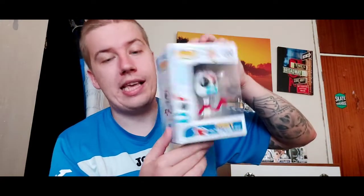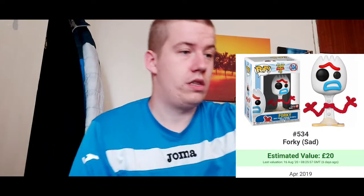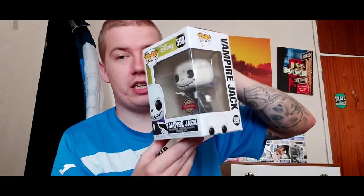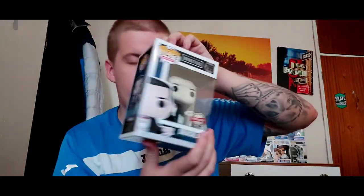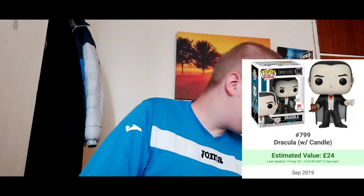Then we have Forky Sad, which is actually worth £20. Vampire Jack Special Edition is worth £12, which is actually quite shocking. I thought maybe he'd be worth a little bit more. And the Monsters Inc. Dracula is worth £24. So the first episode got us £213. This is a little bit less. This is worth £194. But so far, we have accumulated £407 worth of TPD value for the two videos so far.